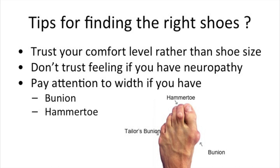Also, you have to be careful if you have a hammer toe. Do you guys know what a hammer toe is? So a hammer toe, if you look at your toes, they're normally straight. What happens with a hammer toe is it curves up like this. And so you need to get a deeper shoe to allow for the hammer toe. If not, it's going to rub on the top of the shoe and it could create a sore or it could create a callus on the tip. So for these things, you might need treatment or you just may need a bigger shoe.